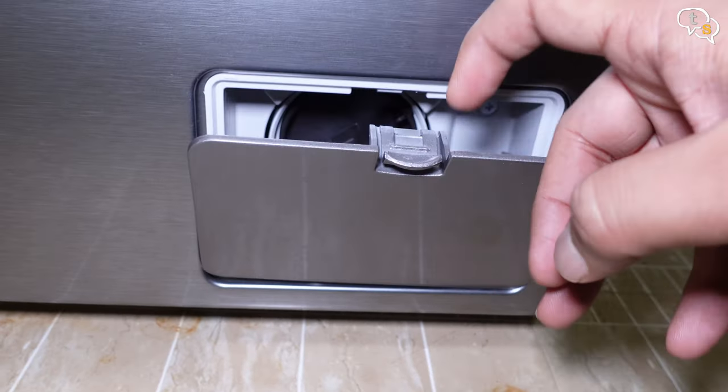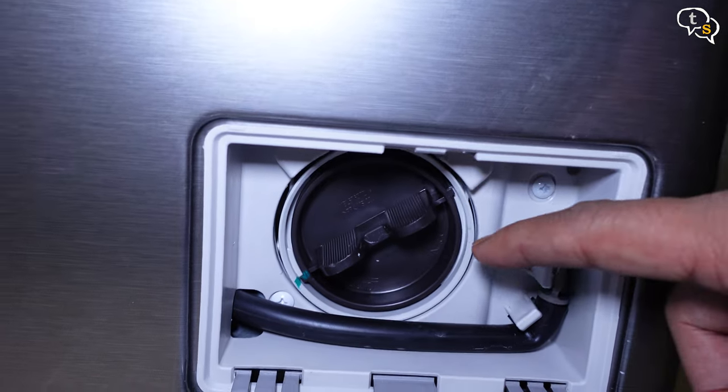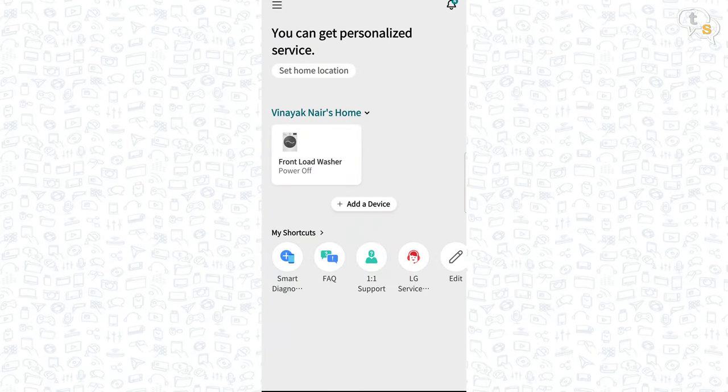There are times we have lint and even coins in your washing machine. This little door here allows you to clean them out easily. Now let's get to the app.